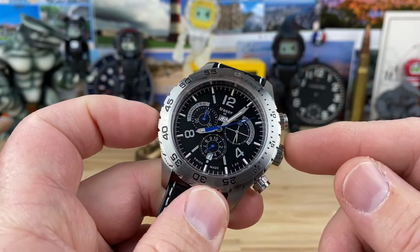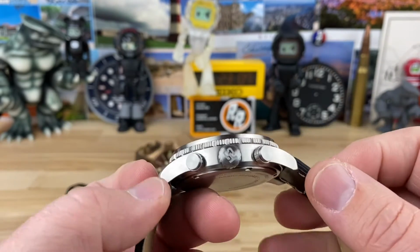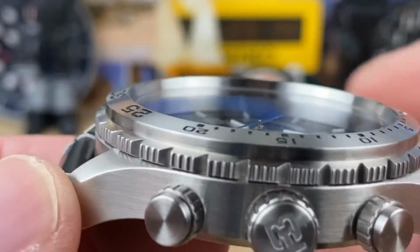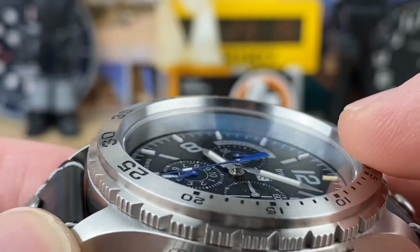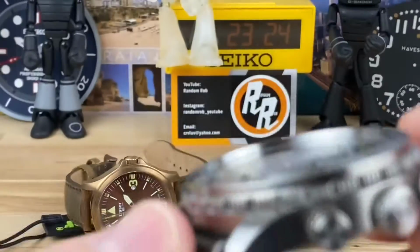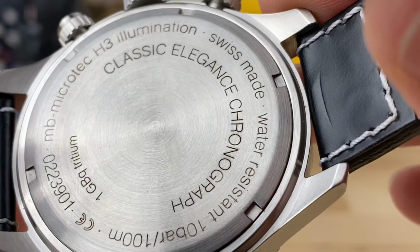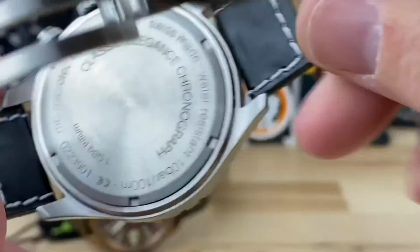Case size on this, 46, so it's slightly larger than the auto. 53.6 lug to lug. This one's obviously all stainless steel. 13.6 thick, and if you look closely, the crystal is lower than the top of the bezel, so the crystal is plenty protected. 22 millimeter lug width, and both of these have 8 millimeter crowns. I forgot to mention that on the first one. There's a look at the case back. Both of them have screw down case backs.